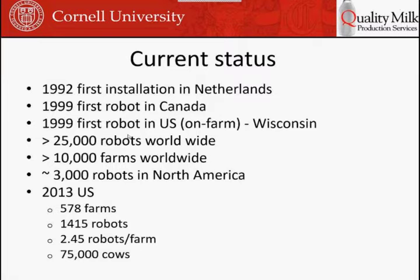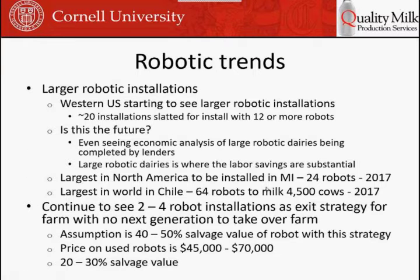The trend right now is definitely toward larger, more commercial robotic installations. When robots first hit the market in the U.S., we saw a lot of 1 and 2, maybe up to 4 robots. And now, at the end of 2016, in my discussion with a few of the robotic manufacturers, there were over 20 installations slated across the U.S. with 12 or more robots. So I think that's going to be the future. And we're also seeing currently 2 companies working on robotic rotaries.